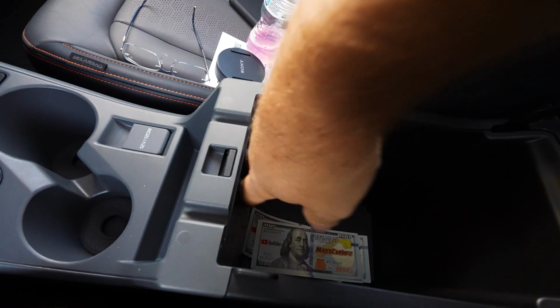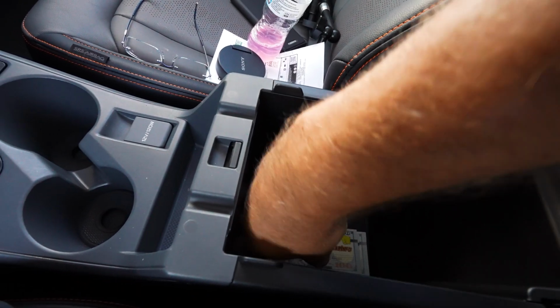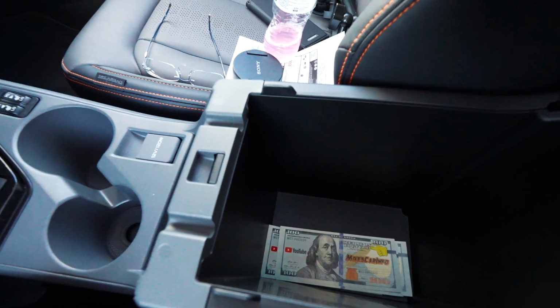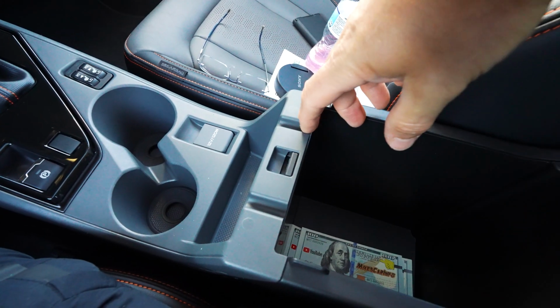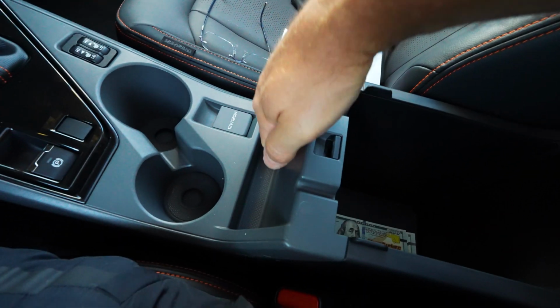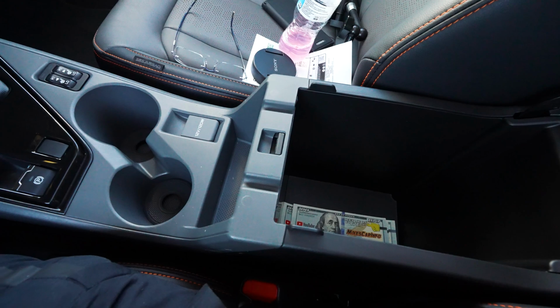Now there's no connectivity or anything in there, but it does have the ability to put wires in and out of the compartment for some reason. I guess if you put a device inside and you want to run the wire to this 12-volt power supply, I guess that would be handy. There's a little storage compartment there as well.